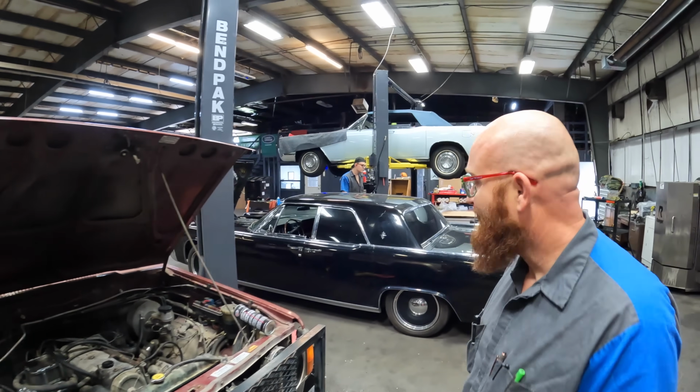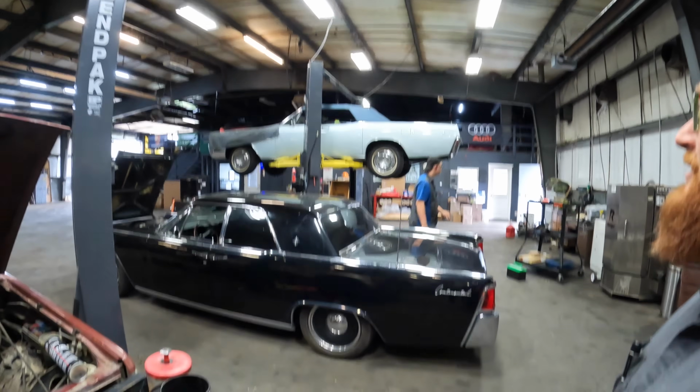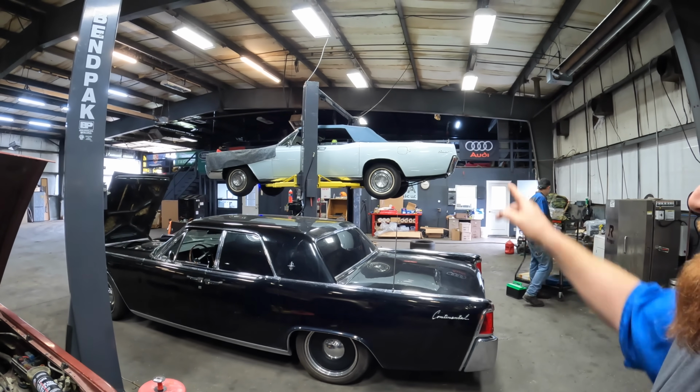Yeah, the double Lincolns. Yes. That's really cool. So you got an early one and a later one, huh? A 61 and a 67. Yeah. They're populating. They're breeding, huh?